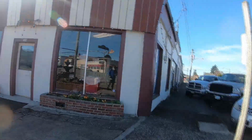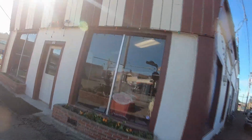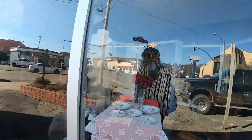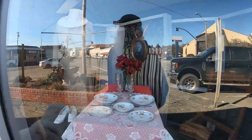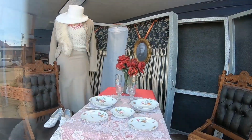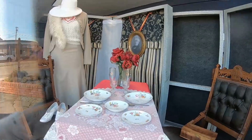Had to stop and smell the flowers. And window reflections were pretty good. Dad shoved the camera right up there. There. Hopefully you can see now.